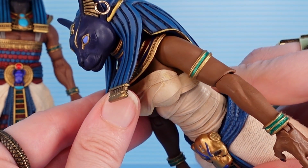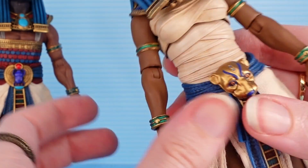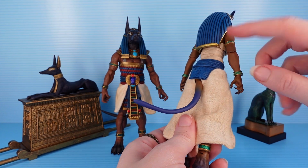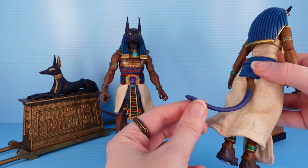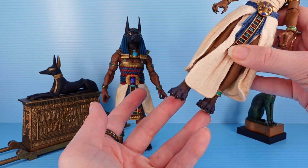I guess if you take off her collar you could see it better, but there's just a different detail on top of that wrap. She's got a tail too, and it is so cute. It transitions into that really beautiful skin tone to a nice kind of lavender blue. And their tails do have wires in them, so you can pose them a little bit. They both come with animalistic hands and feet.